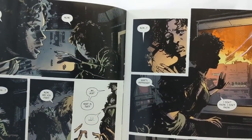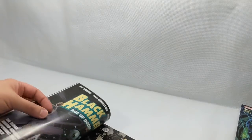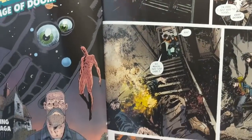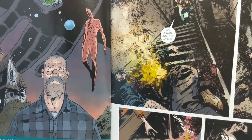And it looks like they see a ship taking off. There are facehuggers all over the place. You know, they try to get out. They're getting out of their house. They need to get to an evac ship. She finds this dude that's just been obliterated in the stairway, and she goes to grab his gun.